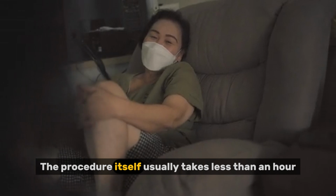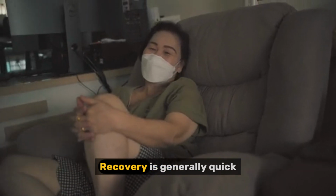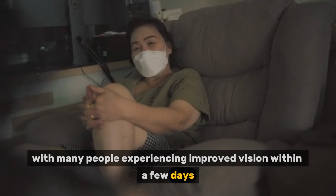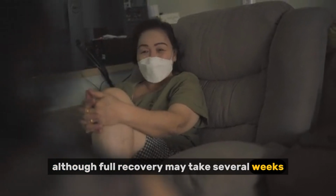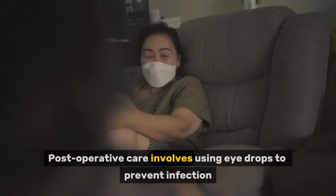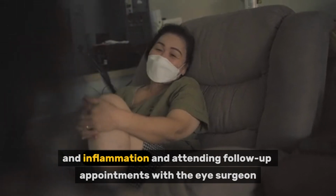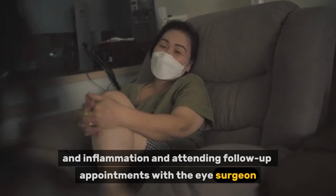The procedure itself usually takes less than an hour. Recovery is generally quick, with many people experiencing improved vision within a few days, though full recovery may take several weeks. Postoperative care involves using eye drops to prevent infection and inflammation, and attending follow-up appointments with the eye surgeon.